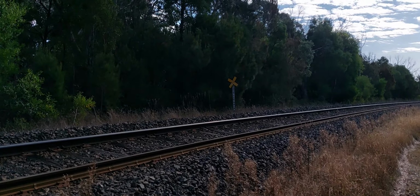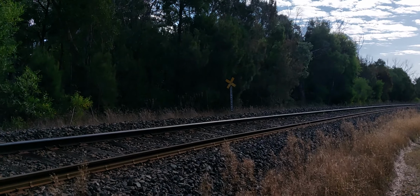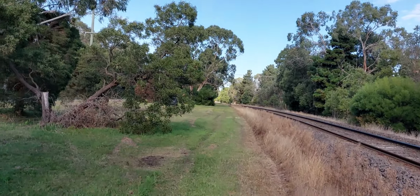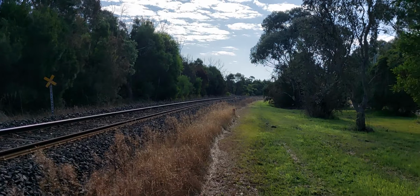Like I said, there's our Baxter Touring Road crossing, unsighted crossing. There's the whistle sign. Actually, I think it's a bit further down that way. So, unsighted crossings, Doodlebugs, and hopefully freight.